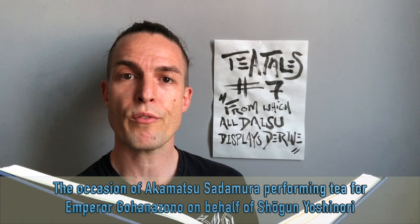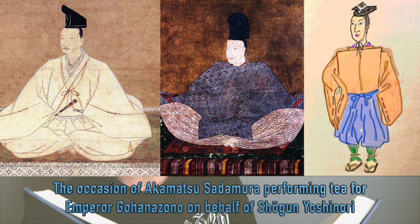The occasion of Akamatsu Sadamurra performing tea for Emperor Gohanazono on behalf of Shogun Yoshinori is said to be the first time the daisu was explicitly used for chano yu.